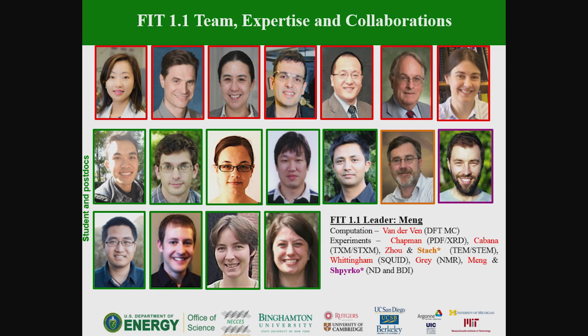But this is a fairly typical grouping. As Shirley mentioned, we have a couple of folks here. I don't know whether we call them on loan. They're associate members. So if we've got an expert next to us, we're going to use them. Now, they get no resources. We may lend them one of our postdocs to work with them. So we have basically a postdoc working between Guangwen Zhou and Eric Stack at Brookhaven on the in situ studies in the TEM there.